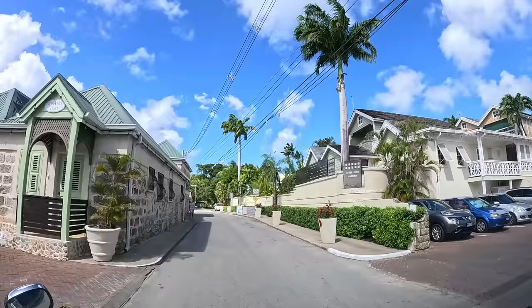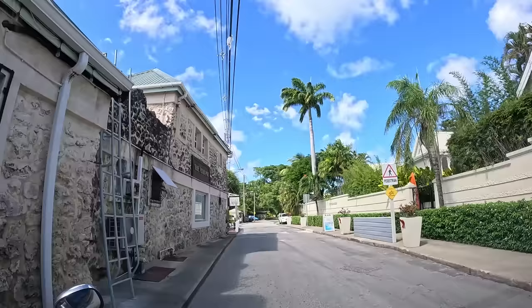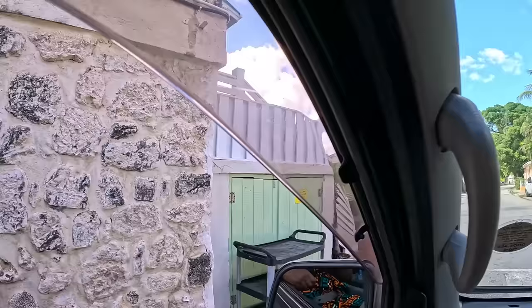So here's a nice restaurant. It's not cheap. It's called the Fish Pot. You want to have dinner on the water, a nice atmosphere. You can have dinner right here. Look at that. It's really nice.